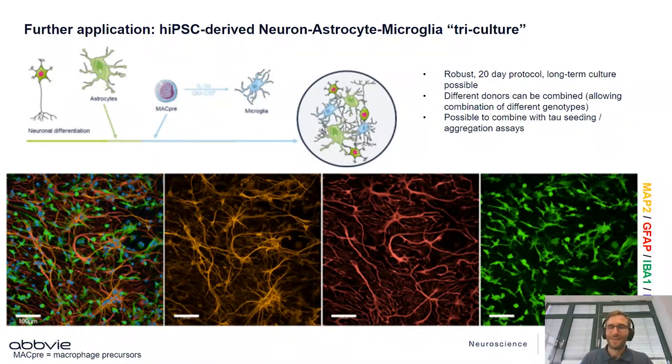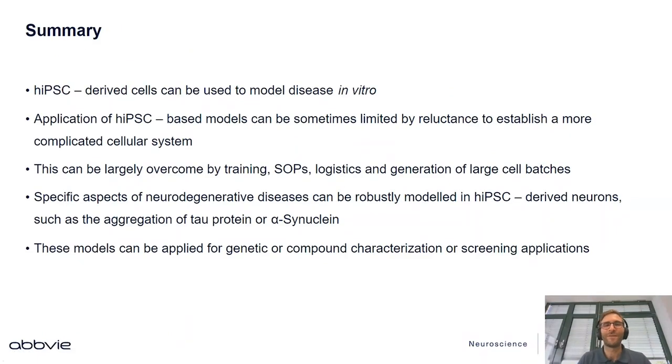Yeah, so this is bringing me to the end of my part of the presentation. And just to quickly sum up, iPSC-derived cells can be very efficiently used as a disease model in vitro for neurodegenerative diseases. But we have found out the application of these models can sometimes be limited just by the reluctance of people to establish a more complicated cellular system.